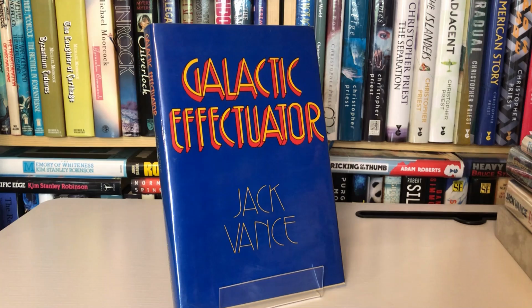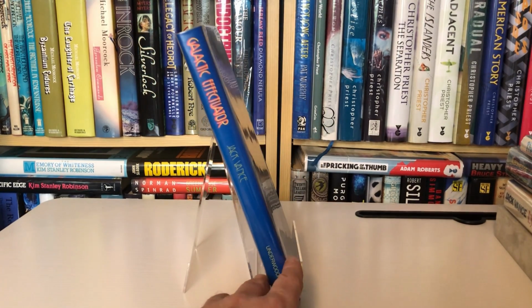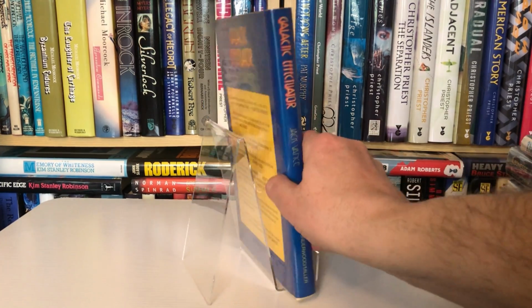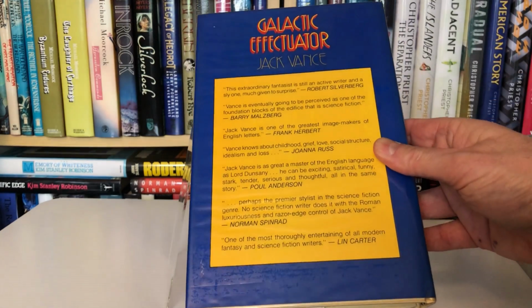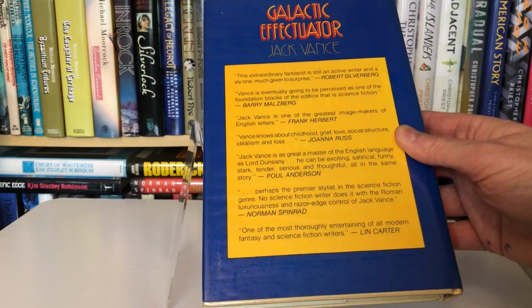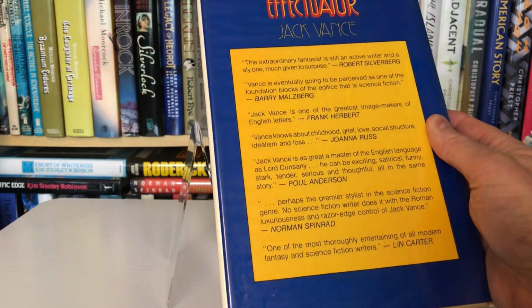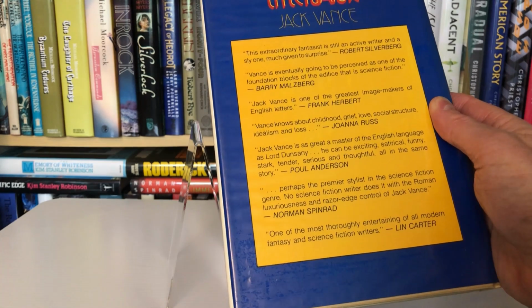Then we have Galactic Effectuator, which has the plainest livery possible. I think you'll agree. And as you'll notice, this is a larger format. The first two books of this tranche are Royals, and the one of Blue World is a demi, so smaller. So again, not consistent across formats, looking at what they could afford, what felt right for that individual book, and very, very plain livery, and a little panel on the back with some endorsements from Silverberg, Malmsberg, Herbert Russ, Anderson, Spinrad and Lynn Carter. And yeah, I think you'll agree that's really nice.